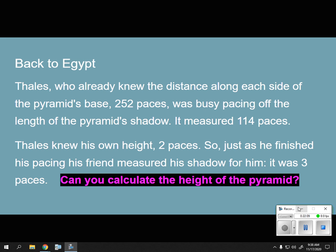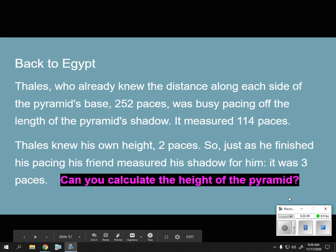The 252 paces is not important here. So we want to do something like pyramid's height, which is x, over pyramid shadow, which would be 114, equals Thales' height, which is 2, over Thales' shadow, which is 3. If you take the 114, cross multiply, 114 times 2, then divide that by 3, you get your answer, the height of the pyramid. And that's what Thales did. So he's like, oh, never mind, I figured it out.